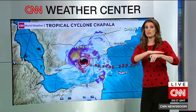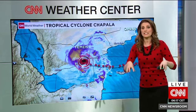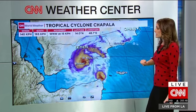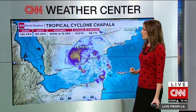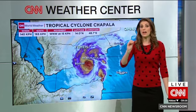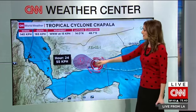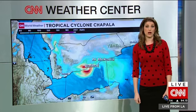And because, like we mentioned, that crust is basically just baked, it's very hard. All of that water cannot be absorbed into the ground. So it just sits on that top layer of ground. Here's a look at the current statistics. Right now, about 140 kilometers per hour, gusting to around 165. Forward movement still pretty fast, about 15 kilometers per hour. That will change because the storm is expected to weaken very rapidly over the next 24 hours. In fact, it should be down to only 55 kilometers per hour in less than 24 hours from now.